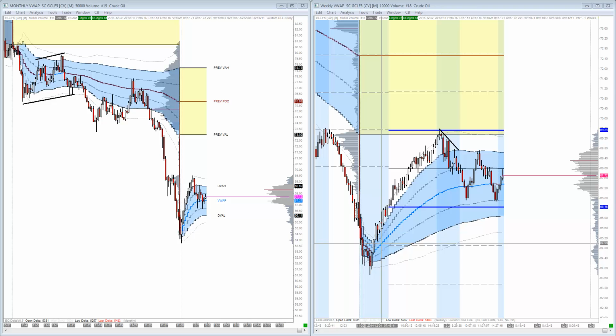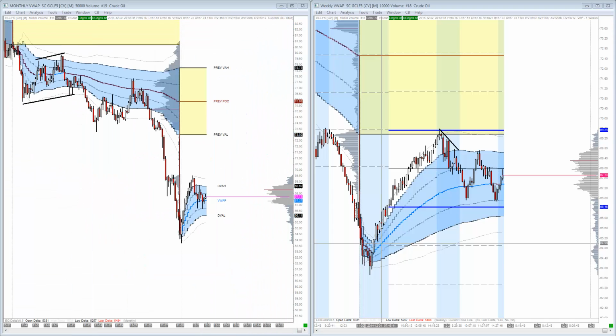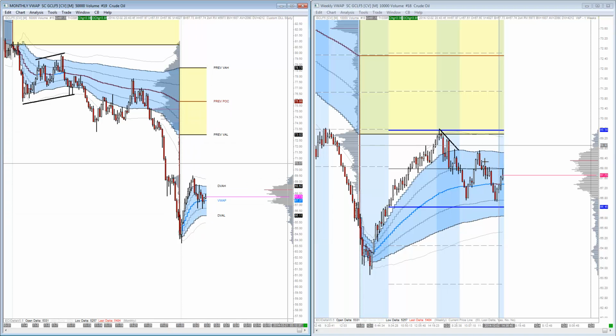We're trading pretty far away from any established value. If we look at this quarter's developing value, we've traded very far away from it, so value is playing catch up with price. Last month we're also trading very far away, and this week we literally just tested the latest sample of value yesterday, which was Monday. We came back and tested this.